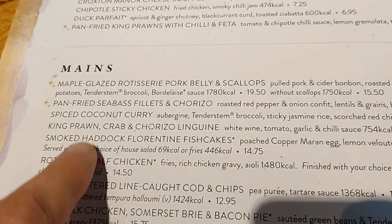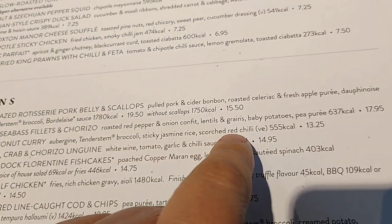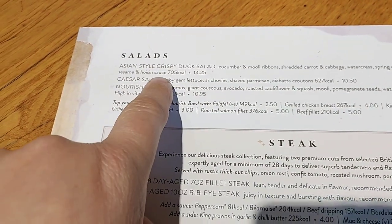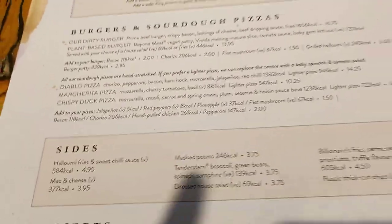But then also on the other side, there was the spiced coconut curry. That looked really nice, until I got as far as scorched red chili, and that frightened me. That's 555. On the back, there was crispy duck salad. There's so many nice looking things. I'm very, very hungry. You should never try and choose from a menu when you're really hungry.